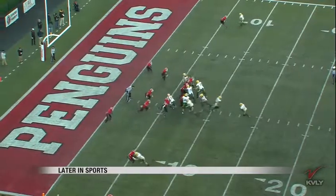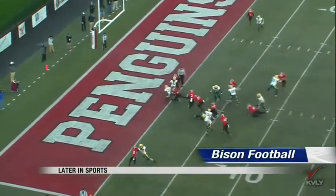Big test for the Bison this weekend. Find out how the Crew plans to tackle Youngstown State later in sports.